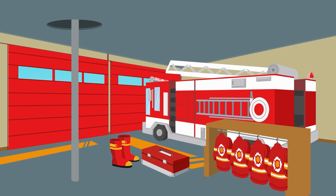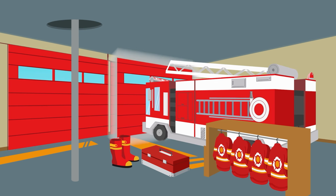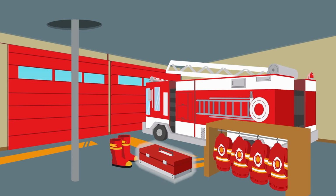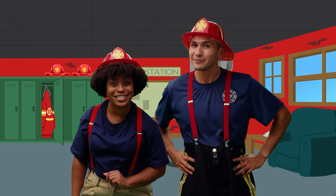Okay, here we go. I spy with my little eye something red. Spot as many things as you can. Oh, wow. There's so many things. There's that fire truck, those doors, those boots, those jackets, and oh, that red toolbox. Great job, Harold, and great job, friends. You found all the red things in the fire station.